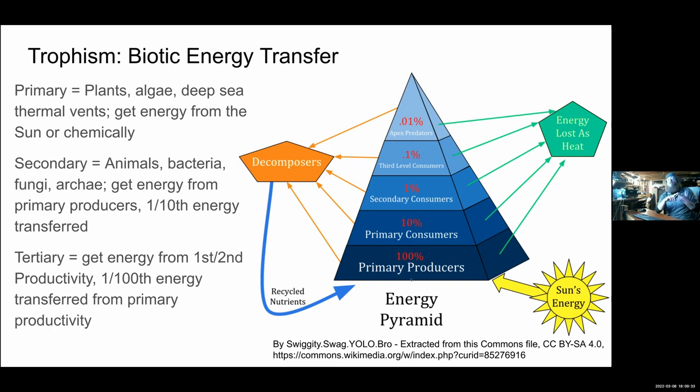So, primary producers. I'm really going to try to stay away from getting deep into the science, but think of your plants, algae, deep sea thermal vents. It's not sunlight, it's chemical energy, but it's still what's called primary productivity or primary producers. Secondary, us. Bacteria, fungi, archaea, and if anybody remembers, those are the three kingdoms of microorganisms. And they get their energy from primary producers.